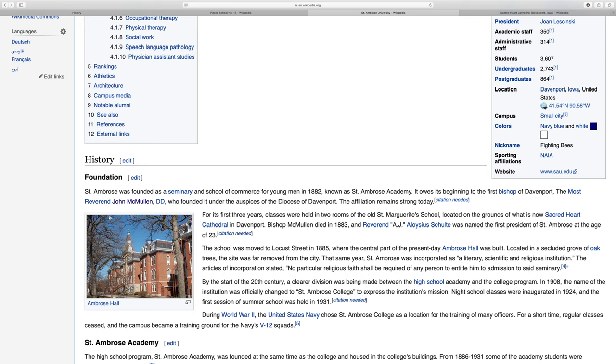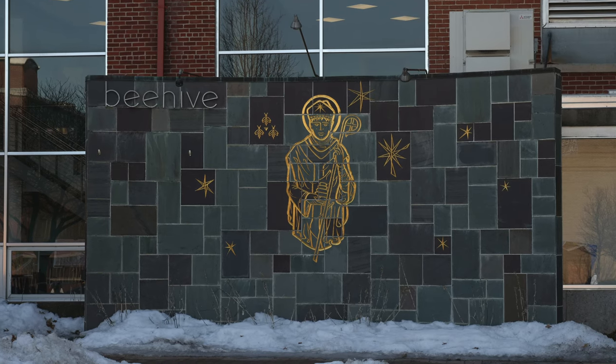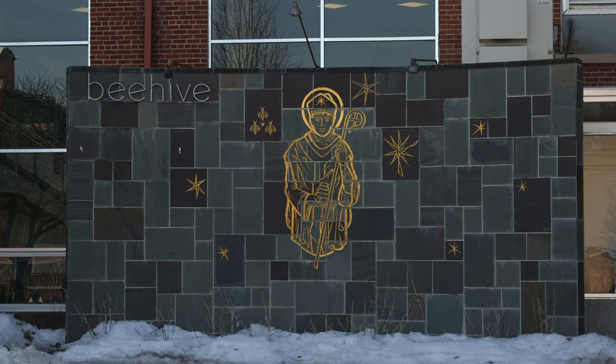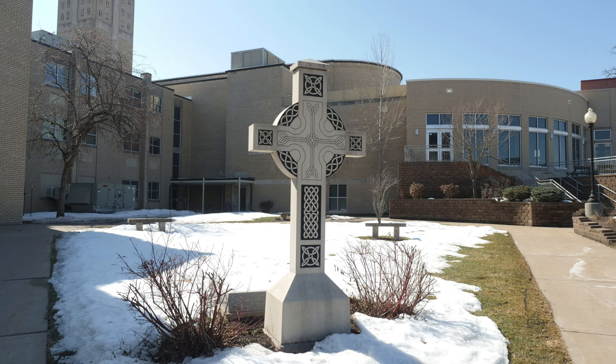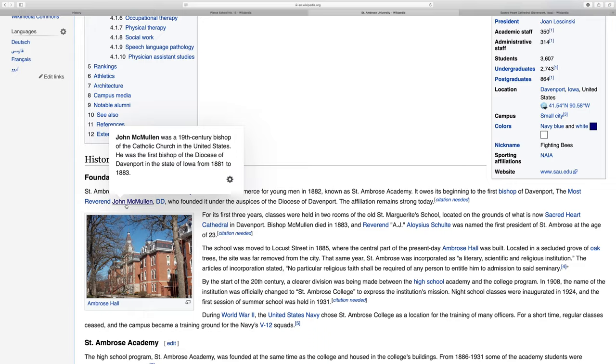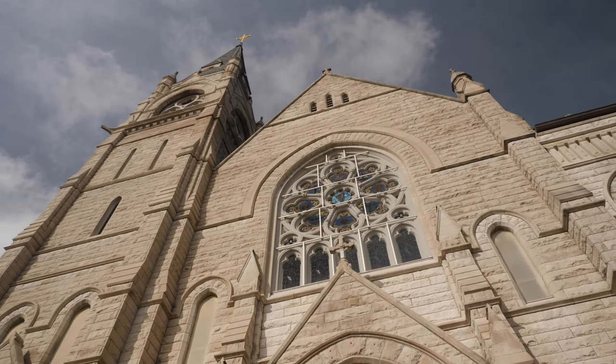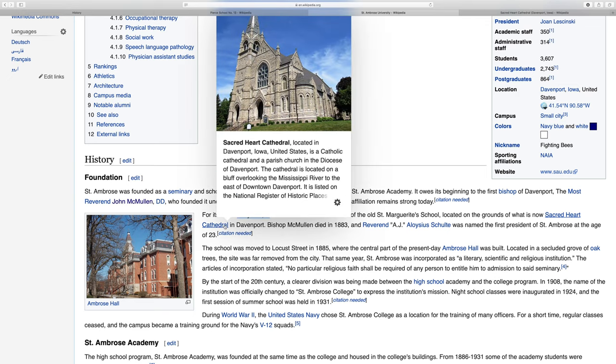St. Ambrose was founded as a seminary and school of commerce for young men in 1882, known as St. Ambrose Academy. It owes its beginning to the first bishop of Davenport, the most Reverend John McMullen, which we've already discussed, who founded it under the auspices of the Diocese of Davenport. The affiliation remains strong today. For its first 3 years, classes were held in two rooms of the old St. Margaret's School, located on the grounds of what is now Sacred Heart Cathedral.